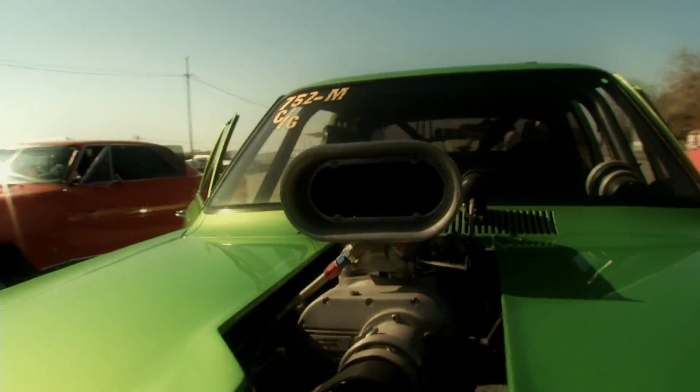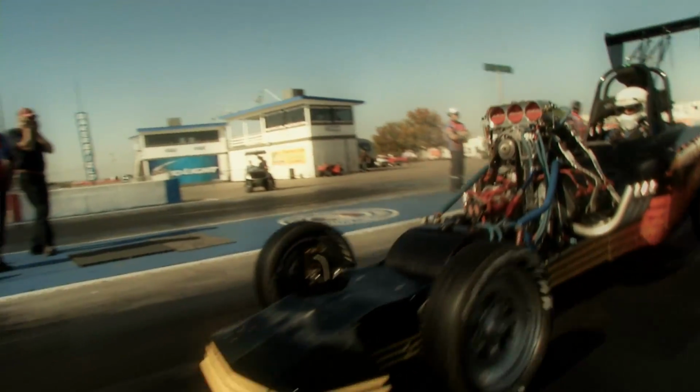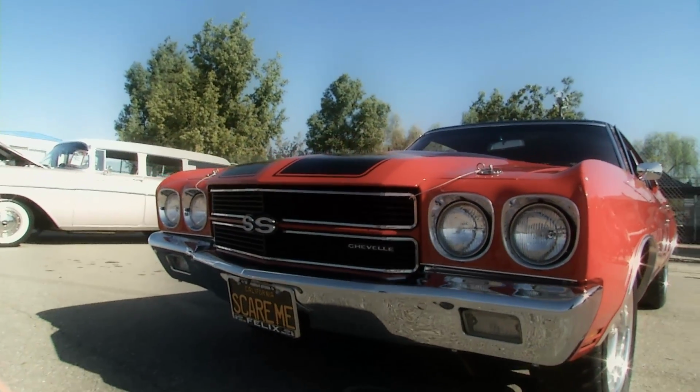If you love Chevys, then this is the place for you. This is the Menards Chevy series, where we tour the country to find the finest race cars and rides that are part of the bowtie breed.